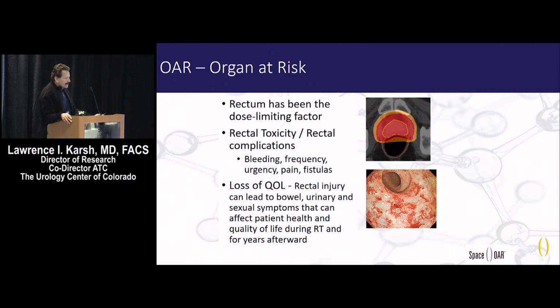And when we get toxicity and complications, we get bleeding, frequency, urgency, pain, fistulas. These patients can be a real problem when they get these complications. You know, I say, well, it doesn't happen very often, but if it happens to you, it's 100%. But you really have this quality of life loss when you have a rectal injury. And you also can have urinary and sexual symptoms that can affect the patient's health and quality of life, not only in the acute situation, but for years afterwards.